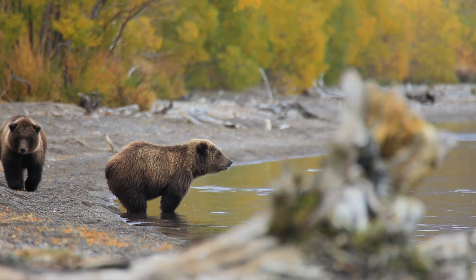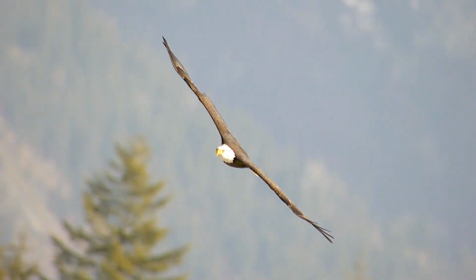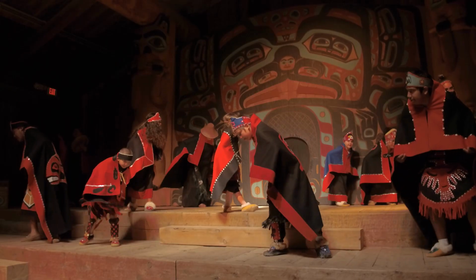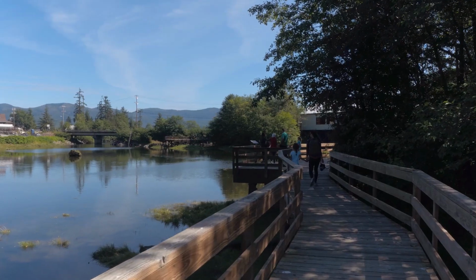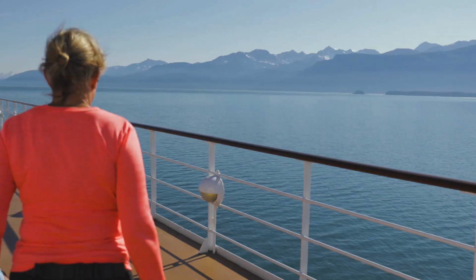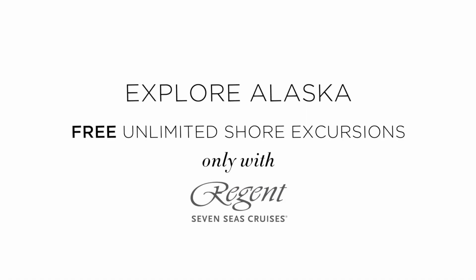Why travel to Alaska? Because you can watch bears play and hear eagles soar overhead. Because the locals want to share their history and culture. Because the good things in life are everywhere. And with free, unlimited shore excursions, you can explore all Alaska has to offer.